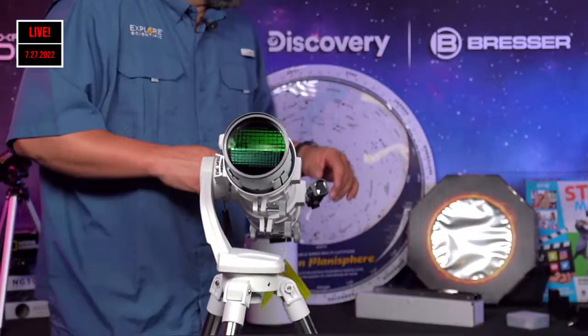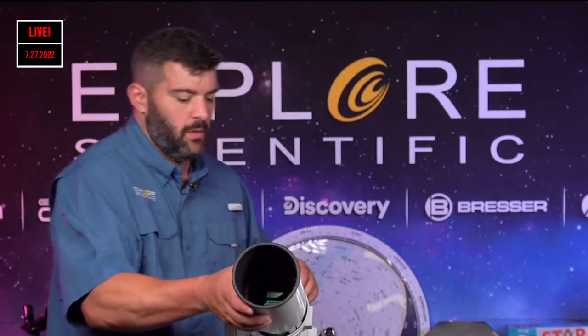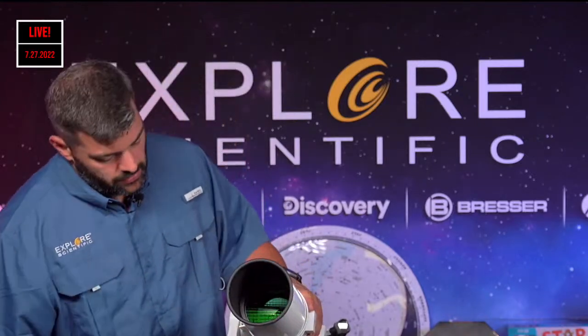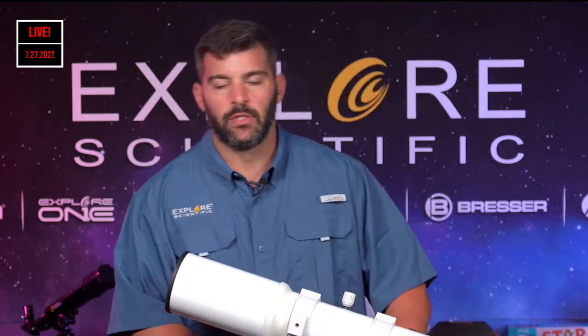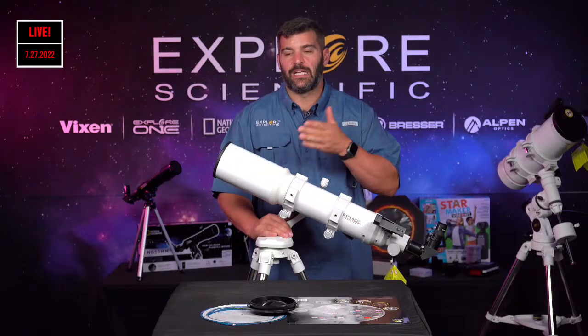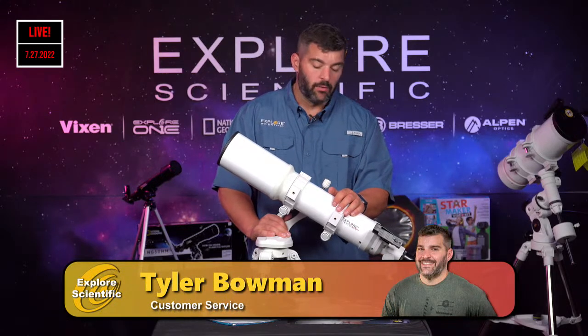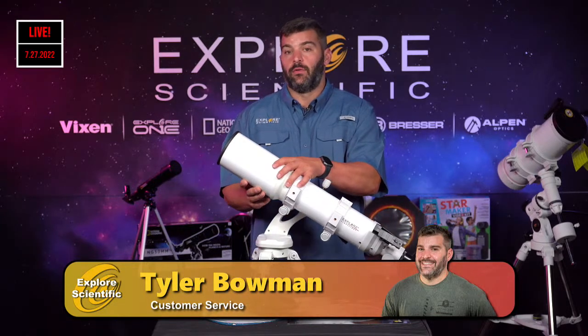What people notice with doublets is, say I'm staring at the moon or a bright object, I notice, Paul, that I'm getting a lot of CA. Well, what's CA? It's chromatic aberration. Chromatic aberration is a normal, everyday thing that doublets experience. It's completely normal. There's nothing wrong with your optical train or with the telescope. It's part of it. We love helping customers, that's what we do here at Amazon Live, but I promise you, folks, there's nothing wrong with your telescope.